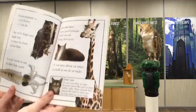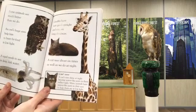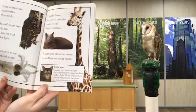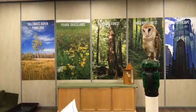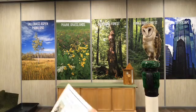So here's a note about cat's eyes. A cat's eyes shine at night because mirror-like parts in them reflect light. Many animals have mirror-like parts in their eyes to help them see in low light. So whenever you see those eyes reflecting out in the darkness, you know it's an animal who's really good at seeing at night.